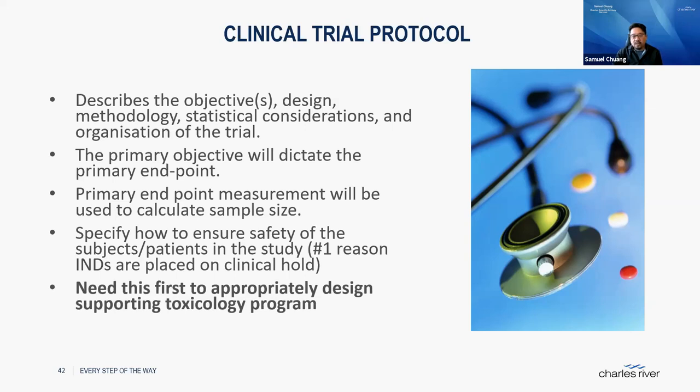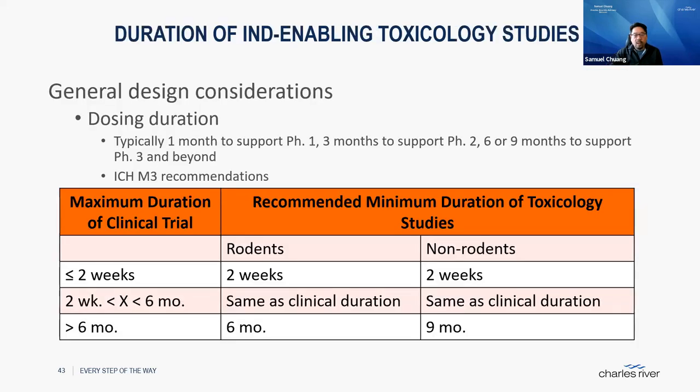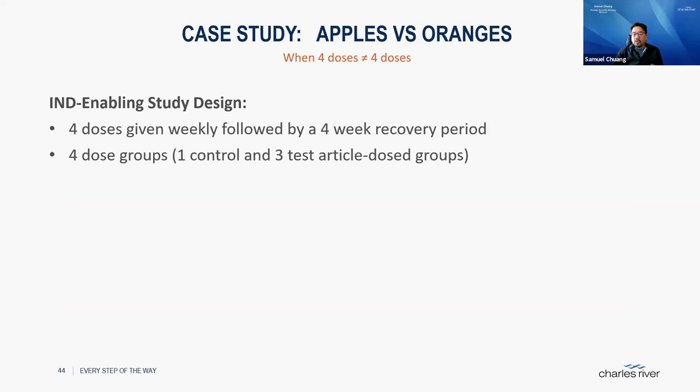The toxicology program, if properly put together, is to complement and provide the necessary information to the clinical trial. This is highlighted in the ICH M3 guidelines that dictate what's needed for that trial. And here's the table. You basically have to match your clinical duration with your toxicology studies. Now I'm going to give a quick case study on this.